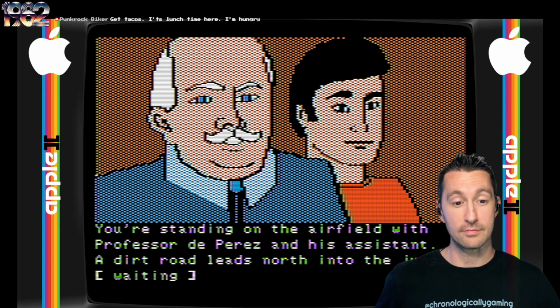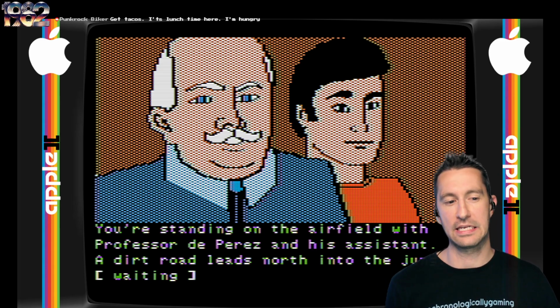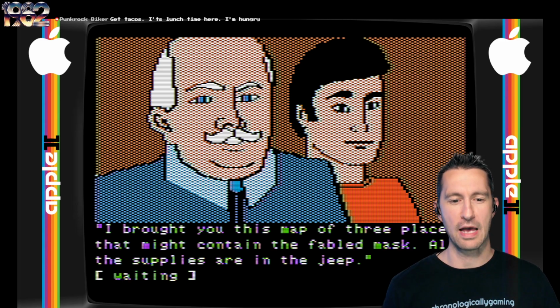That was awesome. You're standing on the airfield with Professor de Perez and his assistant. A dirt road leads north into the jungle. I brought you this map of 3 places that might contain the fabled mask. All the supplies are in the Jeep.